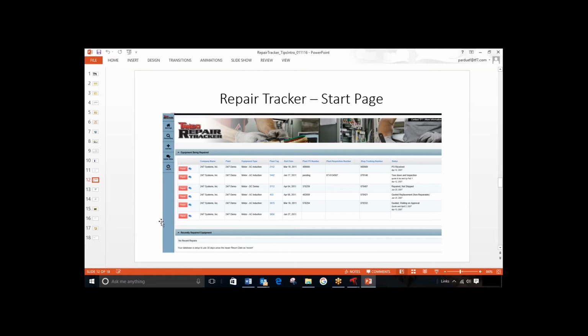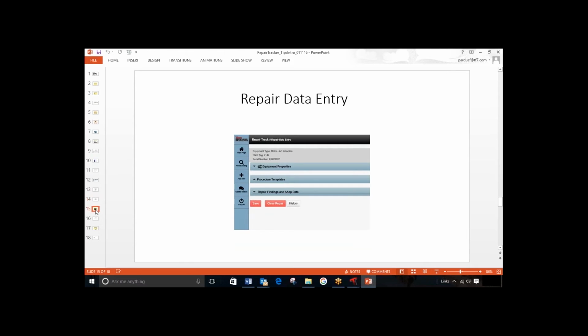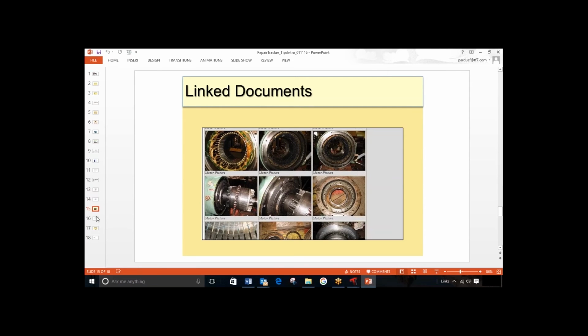All right, so we've been through the fundamentals of Repair Track. Let's see what else. Let's see if I've forgotten anything. So we've gone through the equipment details options that you get from clicking on the tag number. We've gone through the repair entry. We've talked about linked documents.